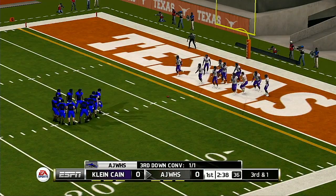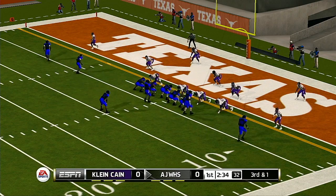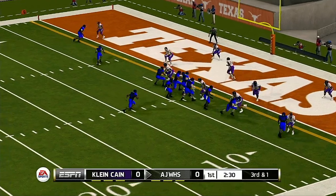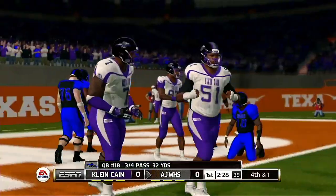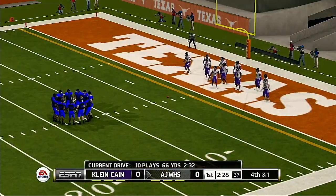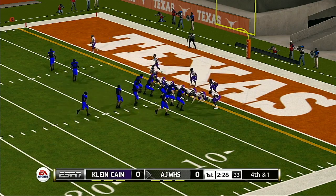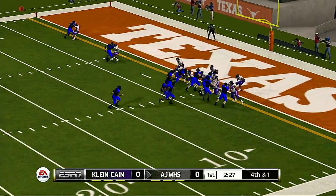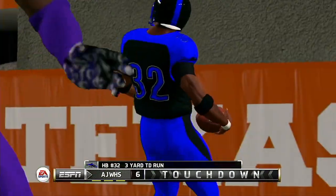So we're looking at another third down here. Swings it out there, incomplete. That's a miscommunication between a quarterback and a wide receiver right there. They need to get their signals straight. They're trying to stop the run here with a goal line defense. Room around the corner. And they're in. Touchdown.